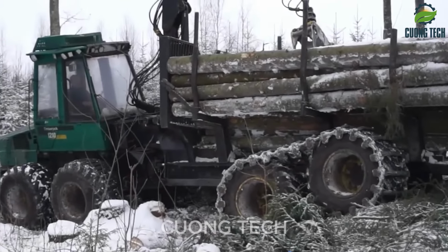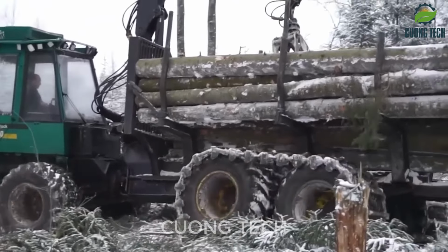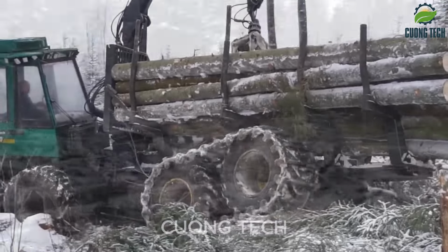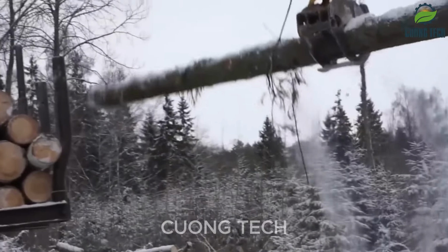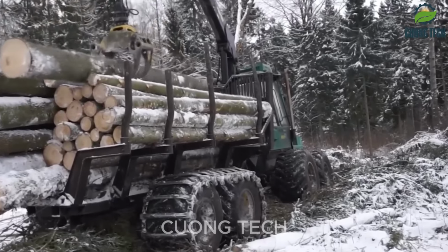The Timberjack 1210 Forwarder is a winter warrior, conquering snowy forests with ease. Its robust tracks grip the icy terrain, while its powerful engine and 12-ton load capacity ensure maximum productivity, even in the harshest conditions. The log lift crane effortlessly handles massive logs, making quick work of timber extraction.